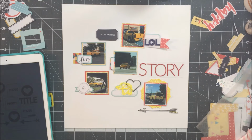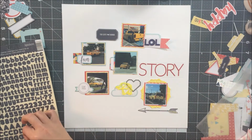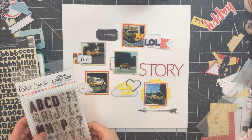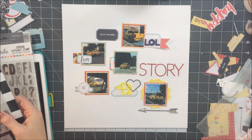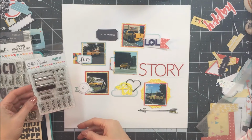So at this point, I am starting to really like how it's coming together. I'm not quite sure what I'm doing at this time. That's what I'm looking for, some other letter stickers, because I was trying to figure out what I wanted the title to be. And I was looking at maybe some stamps, some of the different letter stickers I had.